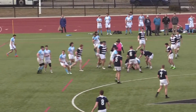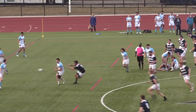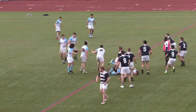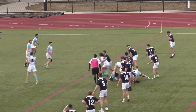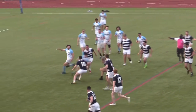Roadie driving again. URI is retaining. They've got ball control, but they're losing 20 meters. Yeah. Well, they've also had the two longest runs of the game, but nothing to show for it. That's right. Yeah. What good D by Roger Williams.